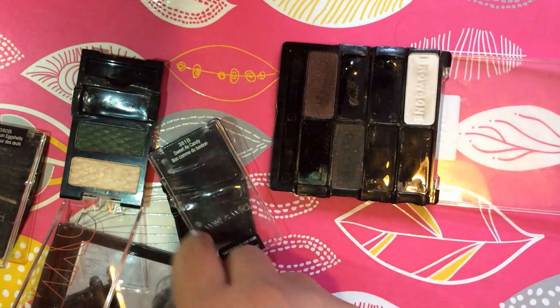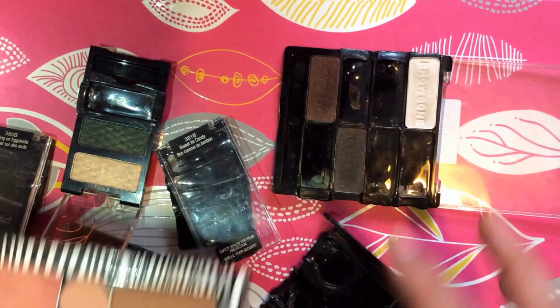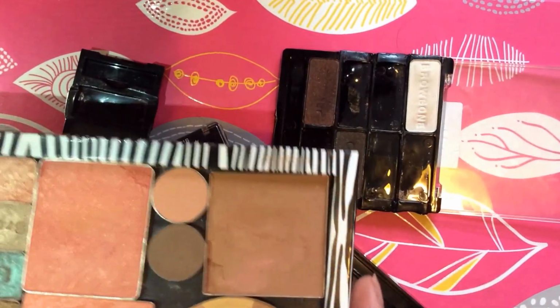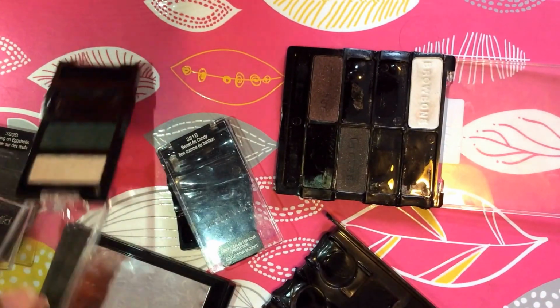I also depotted this Elizabeth Arden palette. It had one blush and two matte eyeshadows. The two matte eyeshadows are here and the blush is right here. That's all I did. I depotted the other things.